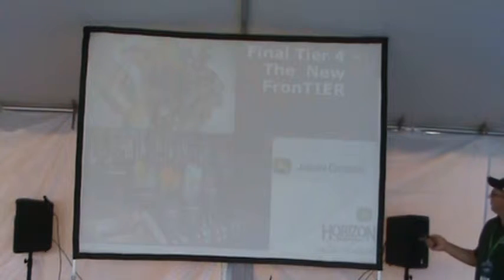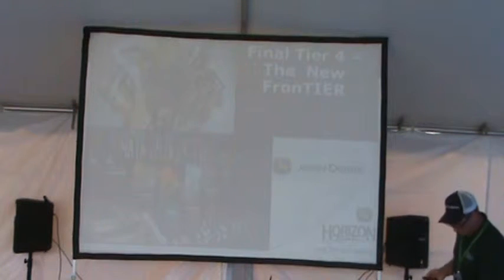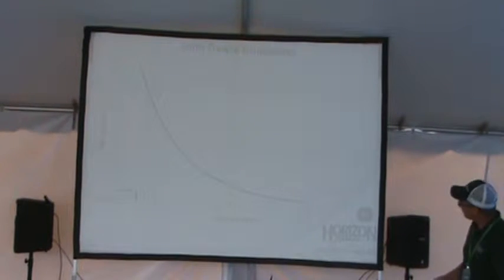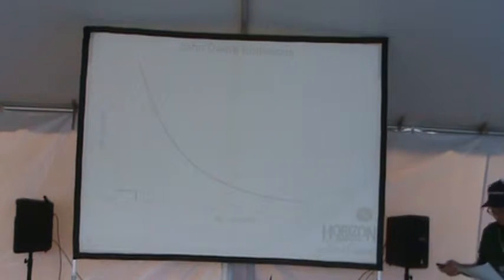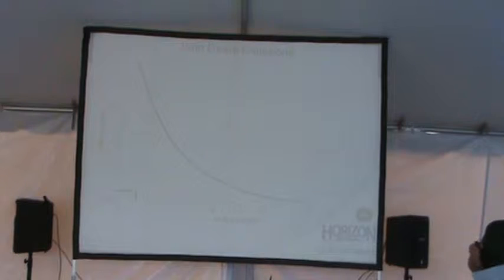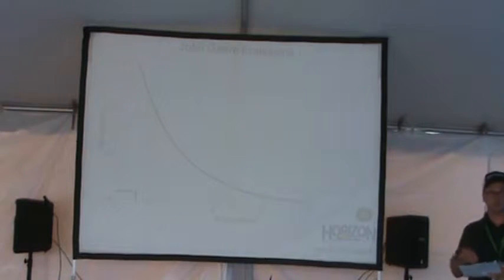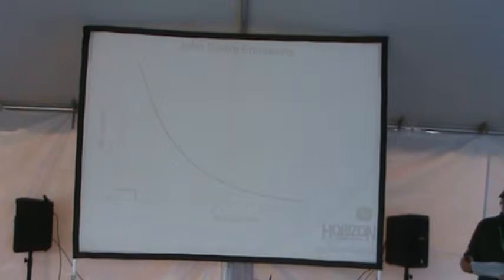Final Tier 4, the new frontier. So, how is it going to affect you? Let's talk about what the government has done as far as off-road emissions regulations and what it has affected. It's really affected everything from planes, trains, automobiles, but really we're talking about off-road stuff. So coal mining equipment, tractors, rail, locomotives, all of that has to meet the same Final Tier 4 emissions regulations.